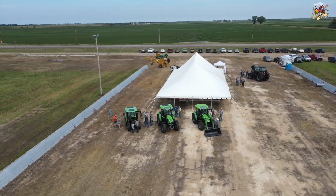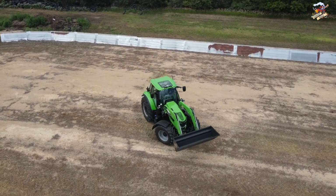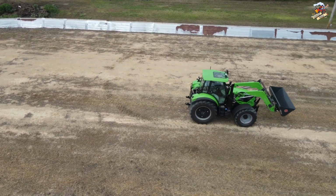Meddler Implement is building their new location just up the street from their old location, so you will see the new building right as you're coming into town from the east heading west.